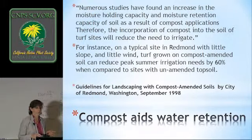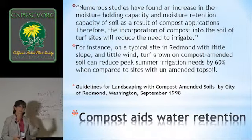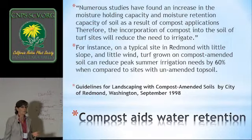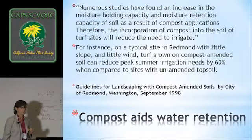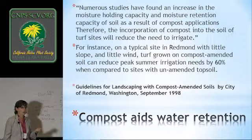of chemicals. And this was the city of Redmond, Washington. They have a standard where they're really trying to get compost into their soil. The moisture holding and retention capacity of soil as a result of compost applications, they find, has increased. Therefore, incorporation of compost into the soil of turf sites and also our native sites will reduce the need to irrigate. So not only is it healthy for the soil, it also holds much more water.